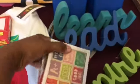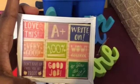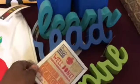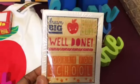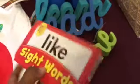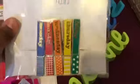I think I did. But here we have stamp sets, which were also $3, and I would use these to respond to my students' work in class and also their homework. Thought these looked fun. By the way, this was not a dollar spot item. Everything else was. So everything else I just showed you was $1 or $3. This was $2.50, and it was in the teacher section, which is next to the back to school section towards the back of the store or the middle of the store, depending on your Target, for parents and students to get their supplies.